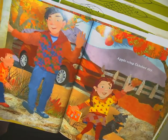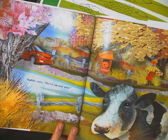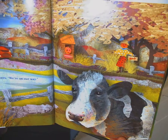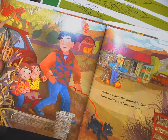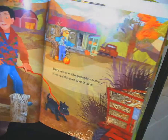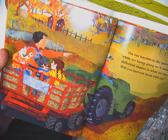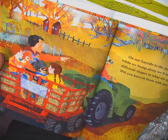It's an apple crisp October day. Dad says we're on our way. Here we are, the pumpkin farm. Next we'll travel arm in arm. On our hayride to the patch, while we bump along, we'll match different shapes to what we see. Will you harvest them with me?